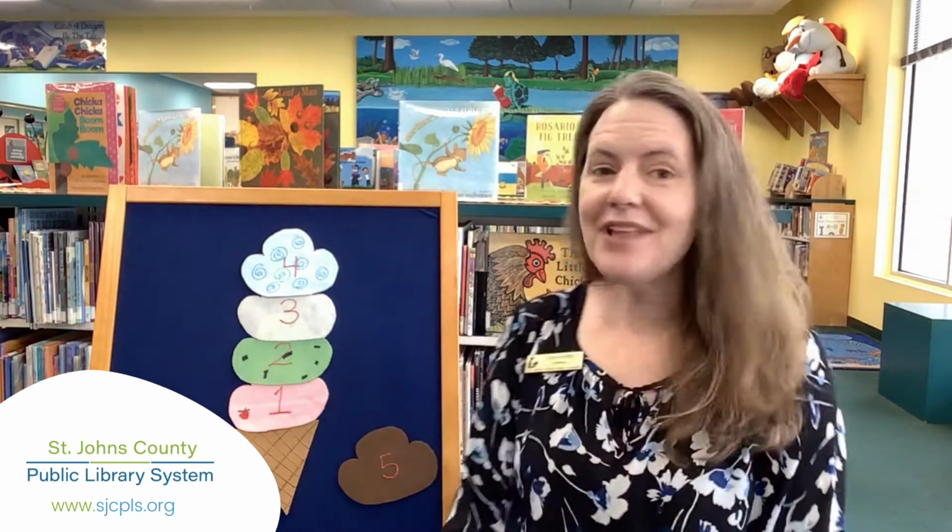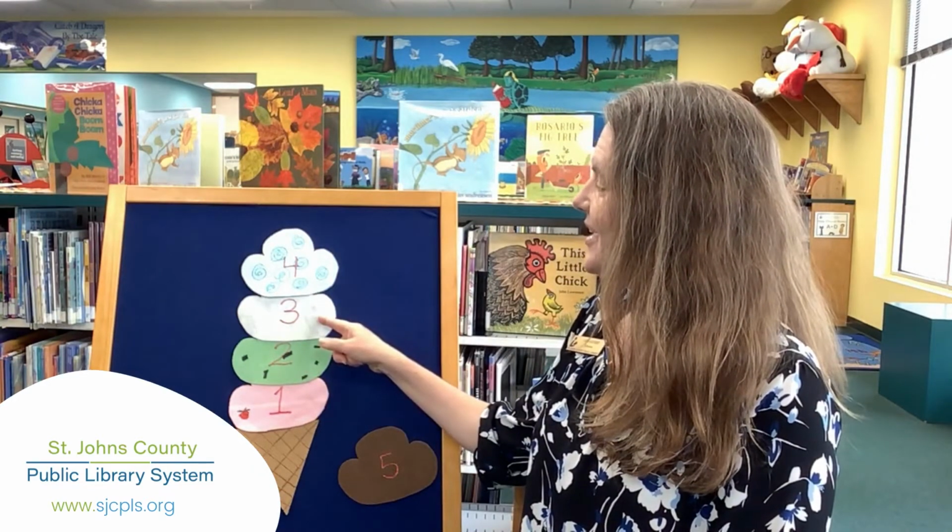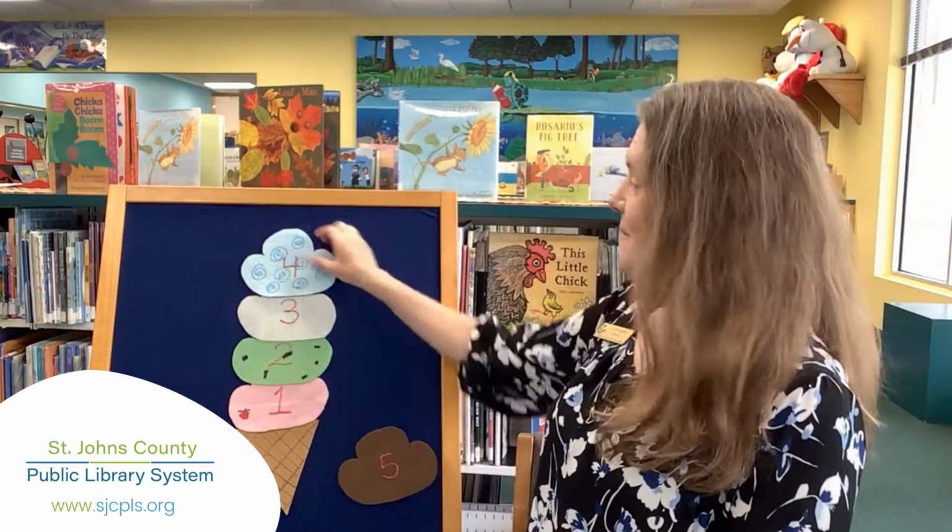right away. Now, how many scoops do we have left on our ice cream cone? Let's count them together. 1, 2, 3, 4. 4 scoops on my ice cream cone. 4 scoops looking oh so yummy. The sun was high on this hot summer day, so I ate my scoop right away. Yum, yum, yum, that was delicious.